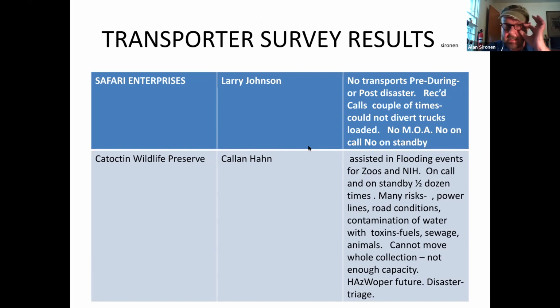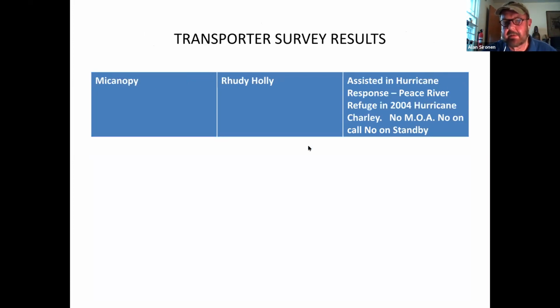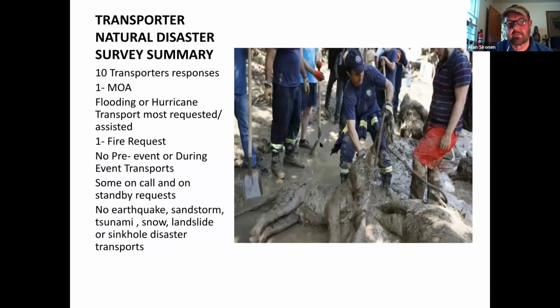Then I talked to Rudy Holly, who assisted once with Peace River assistance in 2004, Hurricane Charley. So, 10 transporters, one MOA. Flooding or hurricane transports are the most requested, with 1 fire request, no pre-event or during-event transports, some on-calls, some standby requests, and no earthquake, sandstorm, tsunami, snow, landslide, or sinkhole disaster transports.